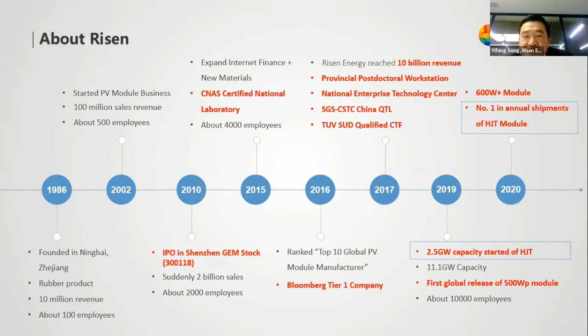In 2017, Ryzen Energy reached 10 billion in revenue, and we also established a National Enterprise Technology Center and also a very big laboratory, the CNS laboratory, and also a witness laboratory with a third-party institute.